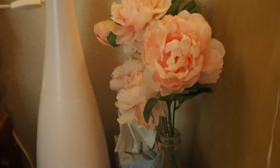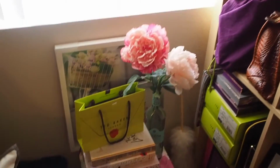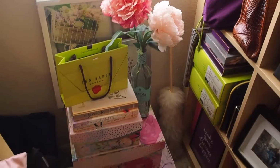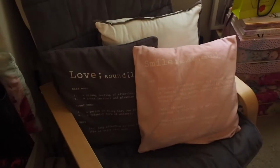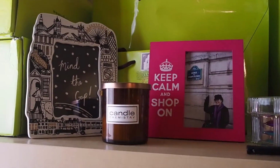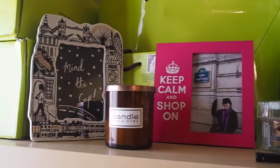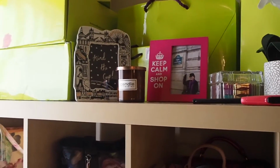By my bed, I have these peonies along with my humidifier, and then over by the window, I have these peonies on top of these really pretty pink boxes. I still need to get some curtains here, but this chair has been styled with some brighter pillows. And then up on top here, I've got my amber and Earl Grey candle along with this really pretty faux orchid. So it just kind of springs stuff up a bit in here.